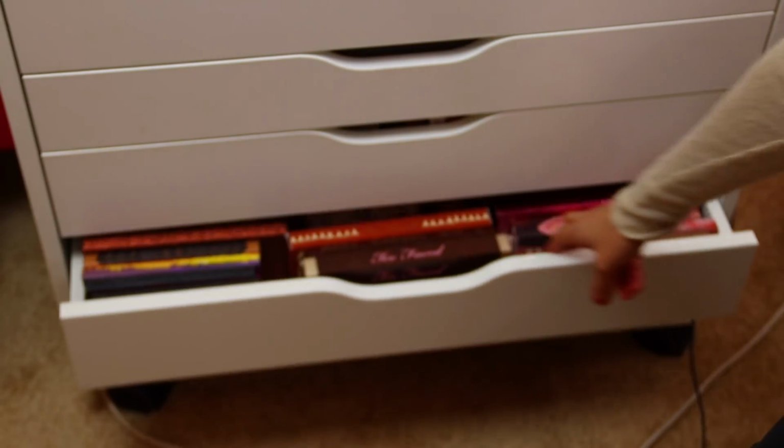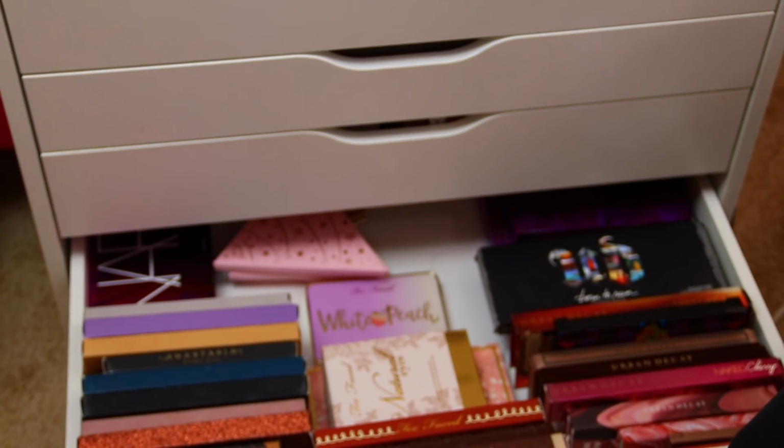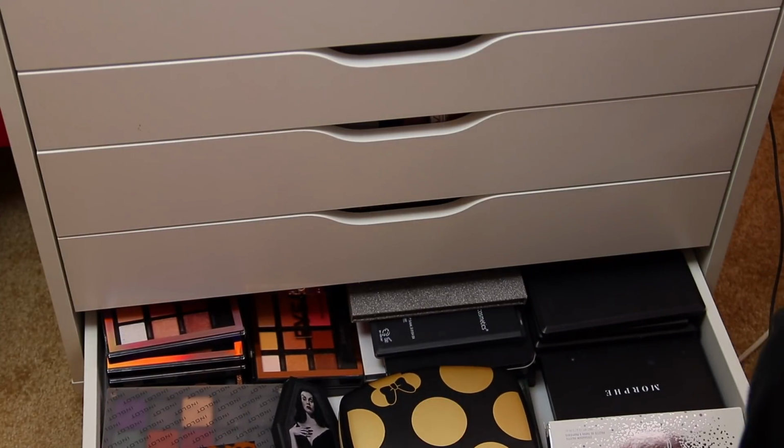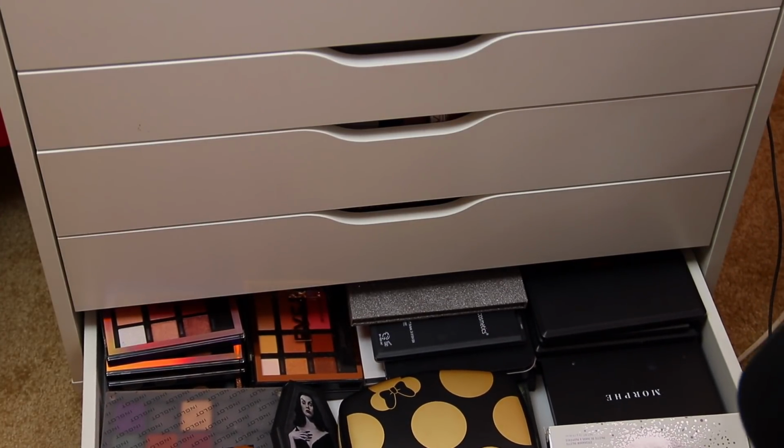So this drawer I have down here is more eyeshadow palettes, and then the very bottom one, don't mind my socks, is all of my Morphe, my Profusion, my big palettes.